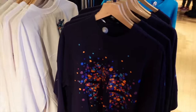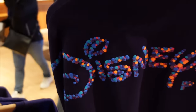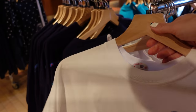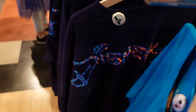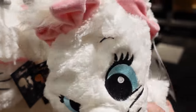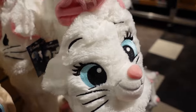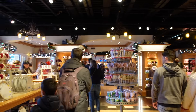Spirit jersey selection in here. Right, this is the sparkling collection one that I already have. Stitch, that they did also have over in the main park in Emporium. And this turquoise one. They do not, however, have the pink one that I'm after or a black one. Ugh. Zara is really liking this Marie hat as well. That's 30 euros. That's a very cute hat. This store's not nearly as busy as the one inside Studio One.